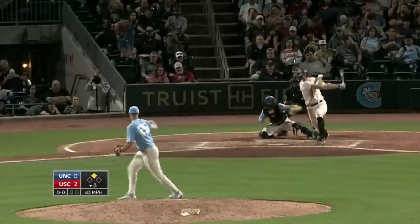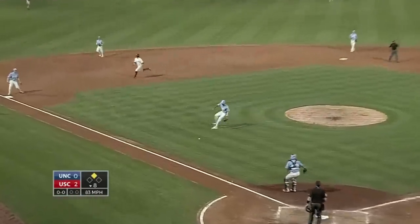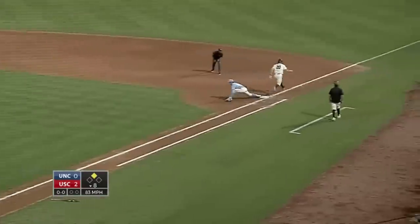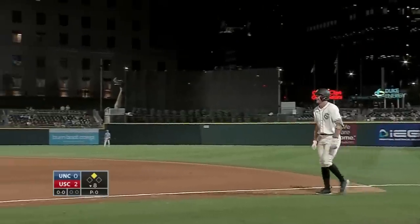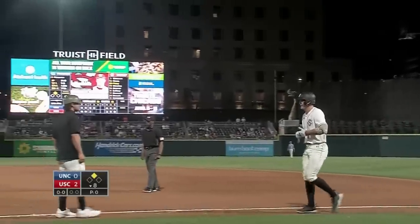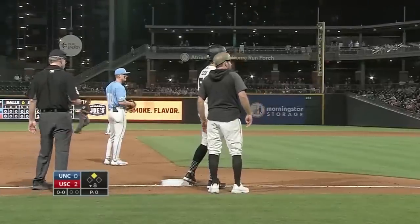Pitch on the way. There's a chopper. A swinging bunt. Pitcher has it. Throws, and he did not get him. So that one wasn't quite hit off the wall. A swinging bunt. He couldn't have rolled it out there any more perfectly.